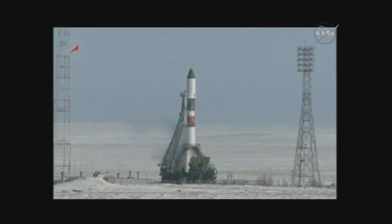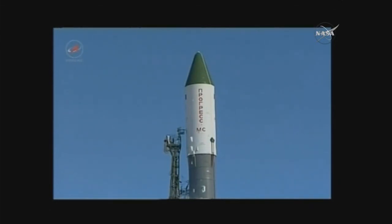90 seconds until launch. T-minus 1 minute and counting. The Soyuz now on internal power, the booster and the Progress on internal power. The automated sequence start has begun.